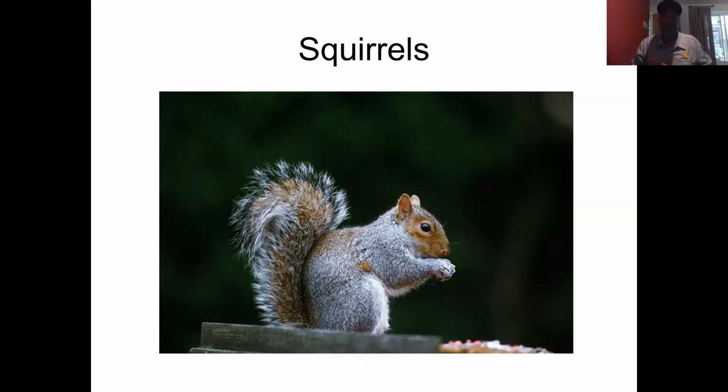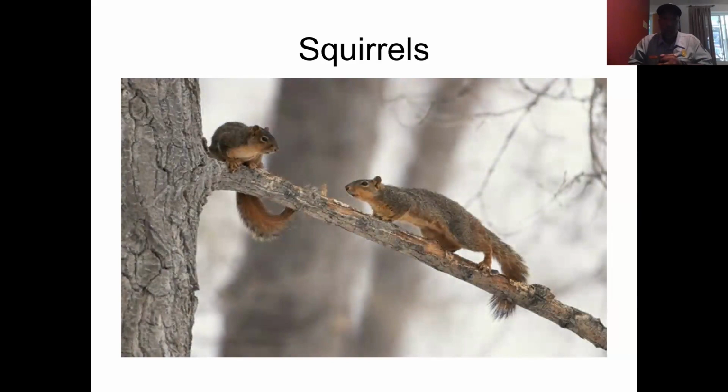Another one is the fox squirrel. It's the biggest squirrel. But again, that fox squirrel doesn't like gray squirrels. The gray squirrel is so much more aggressive that if there's a fox squirrel and you have gray squirrels moving into the area, the fox squirrel is going to move out. It's not going to take the time to battle or fight with that gray squirrel.